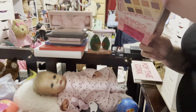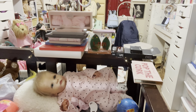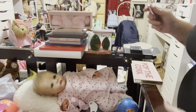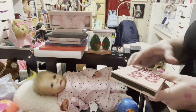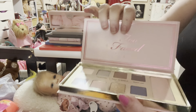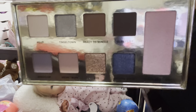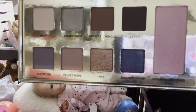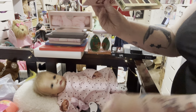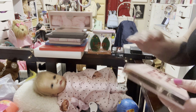And you got a lip injection with your eyeshadow. So there's that. And Pop the Cork. It's got the highlighter right there too. Or blush. I think that's blush, if I'm not mistaken. Very pretty for, yeah, champagne toast. These are some really nice colors too.